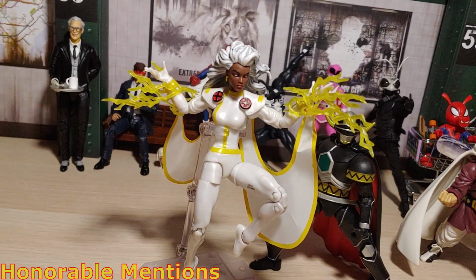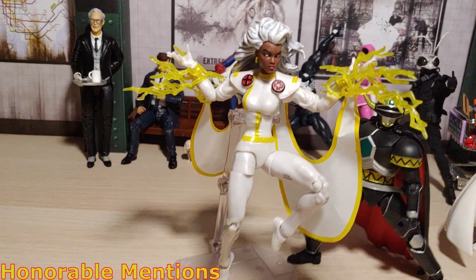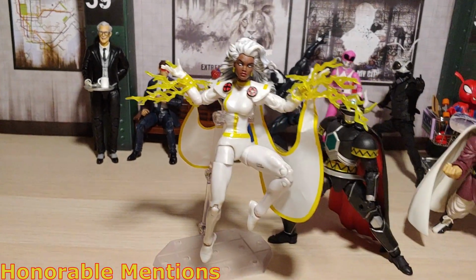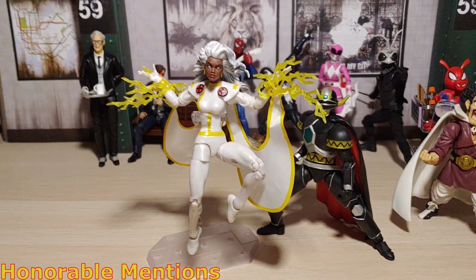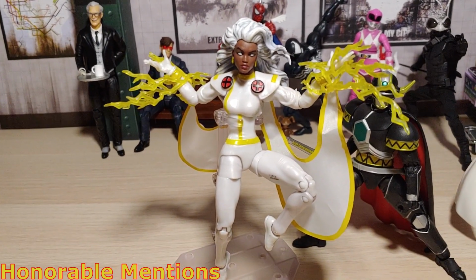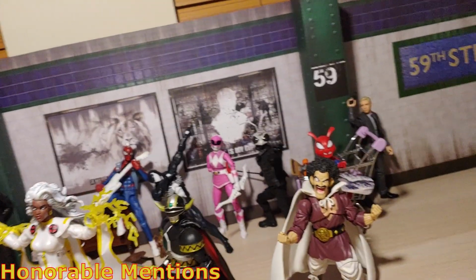Really good articulation for a female Marvel Legends figure. And really good articulation, especially the head. Moves all around. And that's a perfect looking Storm, AKA Aurora.